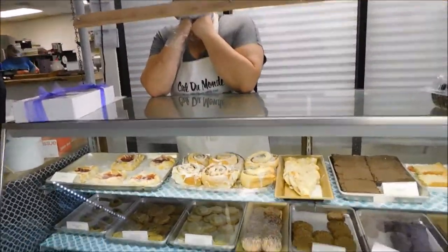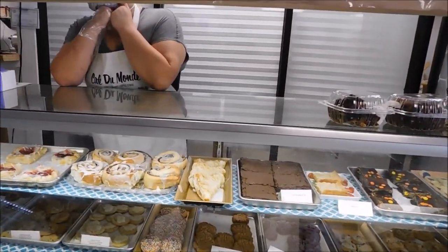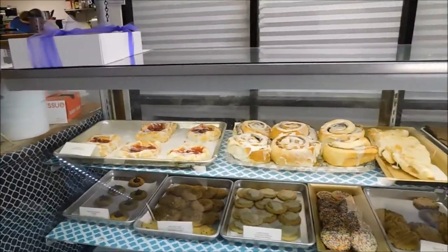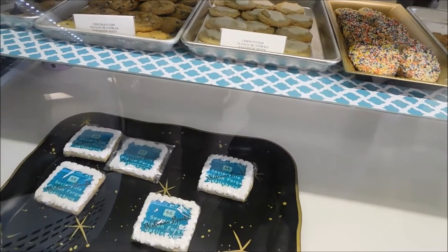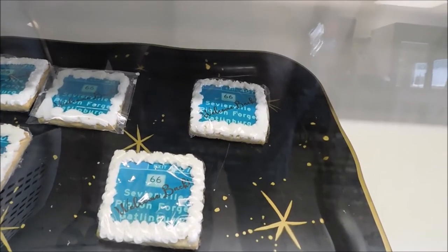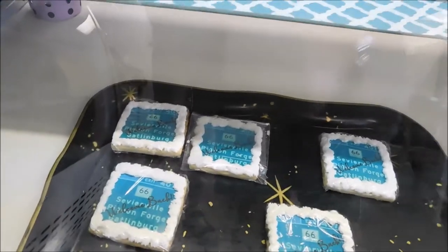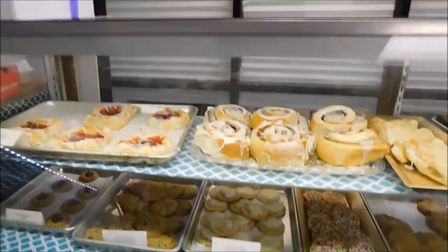Oh wow, guys. I'll show you some cookies here, but I'm gonna show you one that you would absolutely love. If you're as diehard a Smoky Mountain fan as I am, right there is exit 407, 66, Sevierville, Pigeon Forge, Gatlinburg, guys. Check them out, guys. Those are really cool. I'm actually going to get one of those. So, yeah.